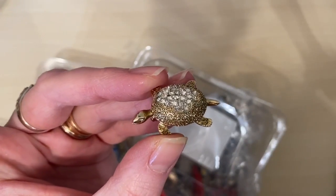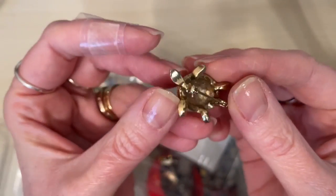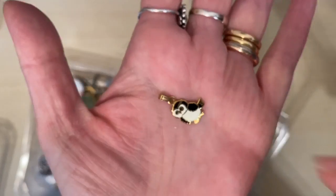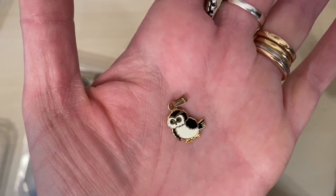And then I picked up this little guy for 50p. It's got no maker on it, but it's just really pretty. And this fish and crown enamel owl, which is so cute. So he will go onto a chain as well. So that was everything I bought from the rest of the car boot sale.